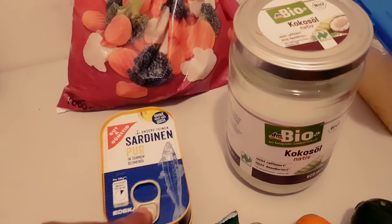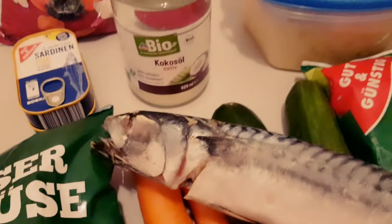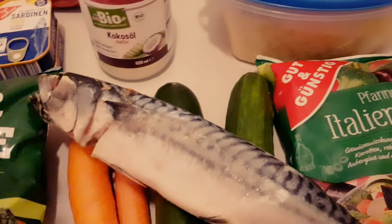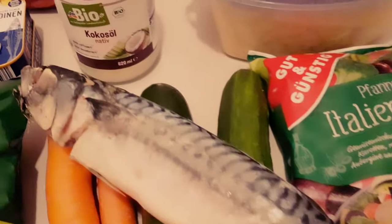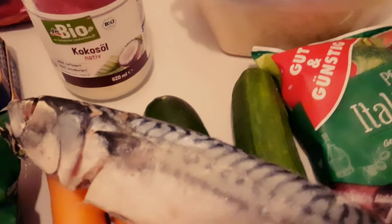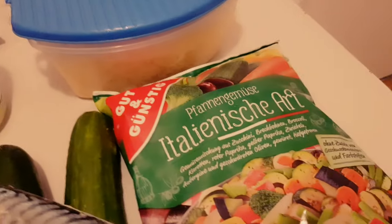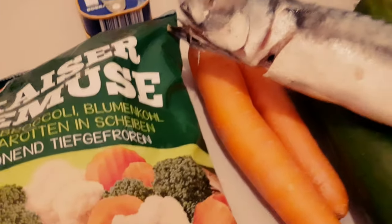And I will be using sardine. I bought this in Edeka. Either sardine or fresh fish, anyone. Maybe if I don't have the strength to cut and wash and boil and all that, I can just make use of this one. So as you can see here, we'll go, so stay tuned right here.